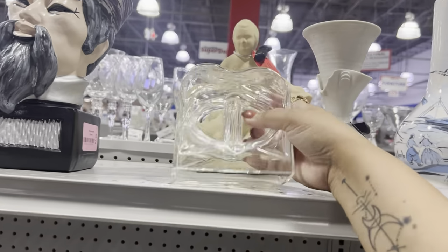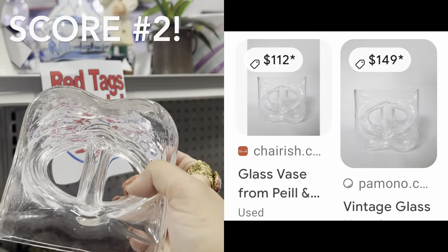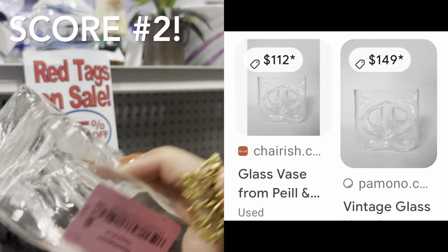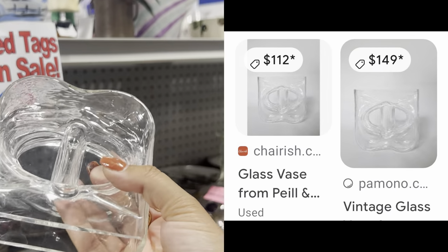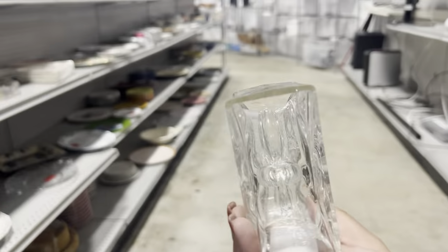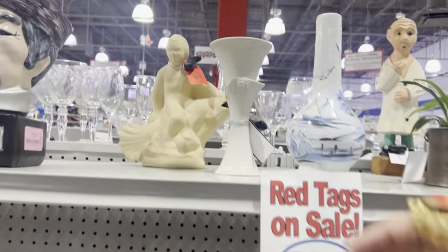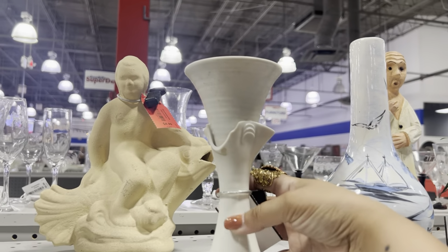Wow, look at this piece of glass. What is that? Like, I'm intrigued. I gotta find out what that is for $1.99. Let's just put it in there and we'll find out. It's still here and still broken.